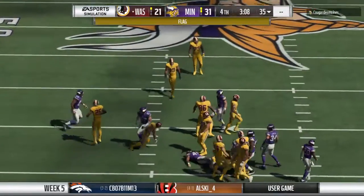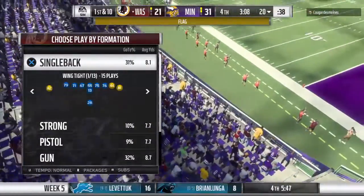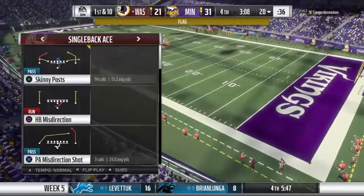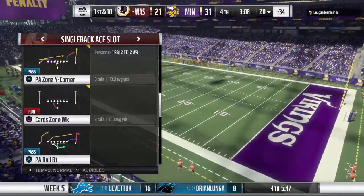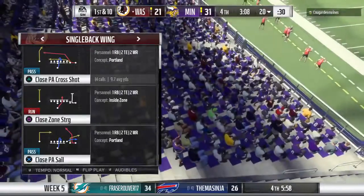And a good return up past the 30, but was it aided by an illegal block or a hold? Let's see. So that will push him back. And now we know why he had a little extra space to run, don't we? An illegal block in the back, that penalty will move them back.